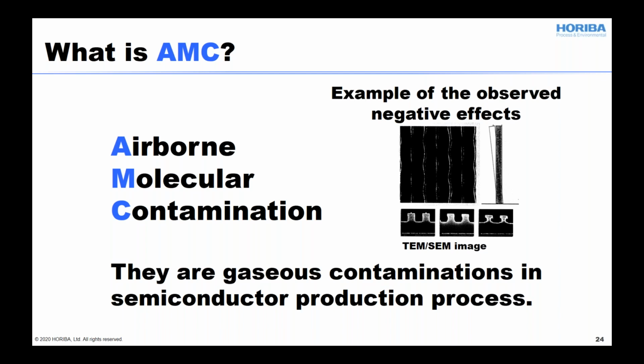Okay. Now, let's take a closer look at the manufacturing environment monitoring. And today's focus is particularly on contamination called AMC. Airborne Molecular Contamination, AMC for short, refers to a molecular compound of damages to the product that potentially exist in clean room. The observed negative effects of AMC are the chemical reaction of a product surface, such as microcorrosion, oxidization, or change of pH value of a surface.